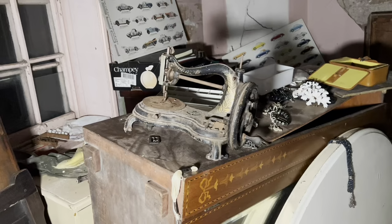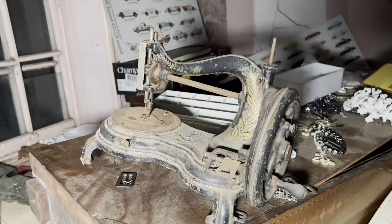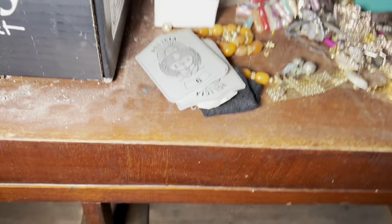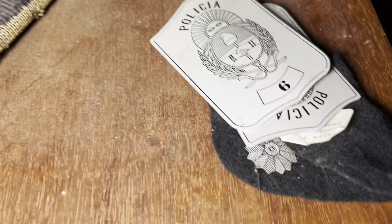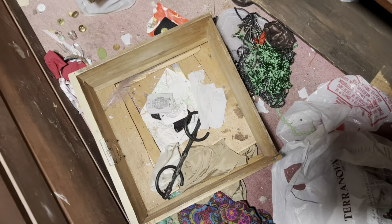Right, there's only a couple of things in this room, but that is a hand wound sewing machine, which I don't think I've ever seen before, if I'm being honest. Policia. Policia? No, the police things to go on a uniform, but they're not English. Policia. And the bit of material it came off. That's weird. There's some more of them in that drawer there. Just nothing matches up, does it?